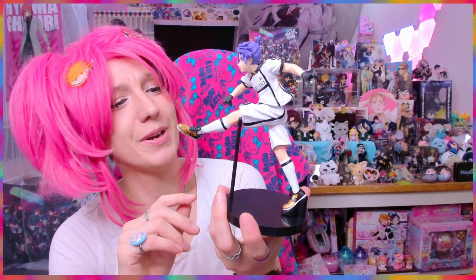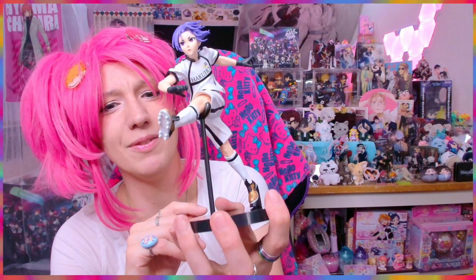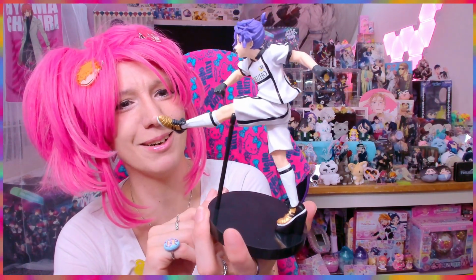Oh my gosh, they really finally made a pretty Nagi. Well, the other one was also pretty, right? Not Nagi, Rio. I'm sorry that I'm confusing them. A pretty Rio figure, and I love it. I love it so much. It's so nice.